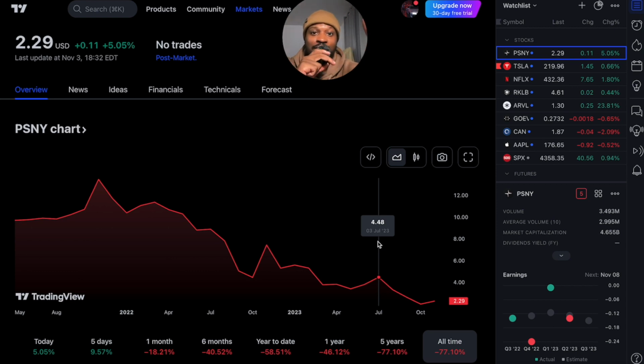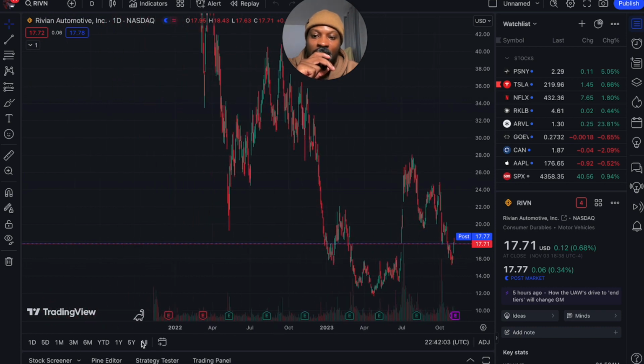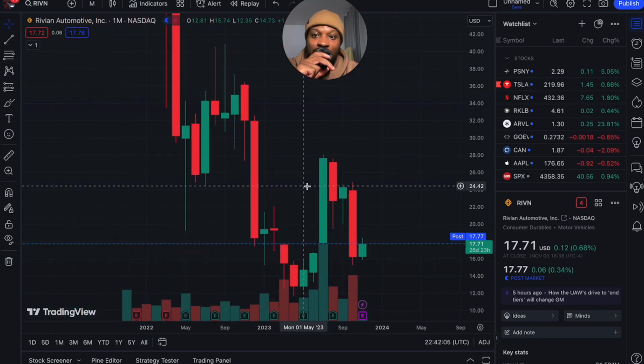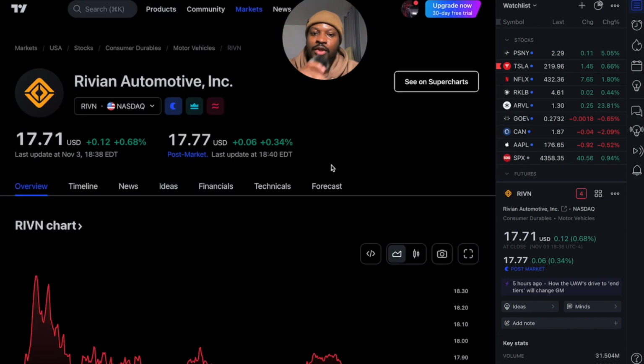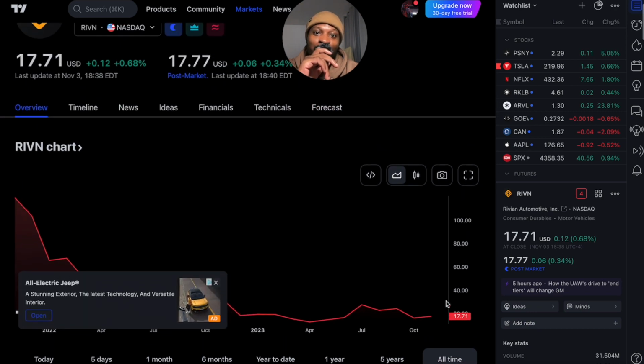A lot of investors I've seen on Twitter and on YouTube are complaining that the Polestar share is going down. Well, what do you expect? It's one of the smaller EV companies. Of course, it's going to be impacted by a large percentage. Take a look at Rivian. Rivian all time is down by a huge amount. Let's not forget, if I take a look at the Rivian overview, over all time, Rivian is down 83%. So it's actually down more than Polestar.